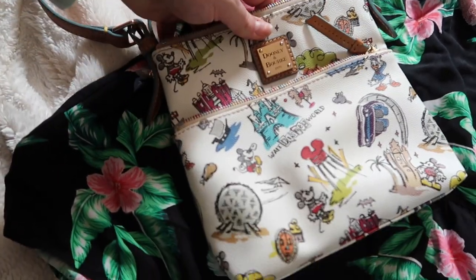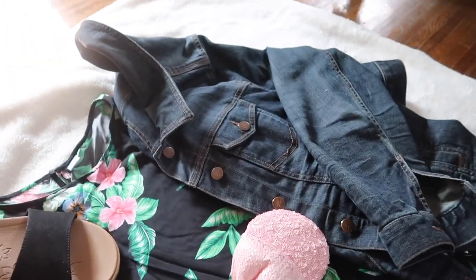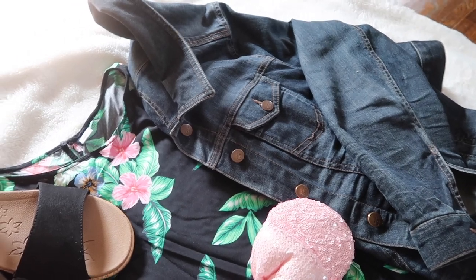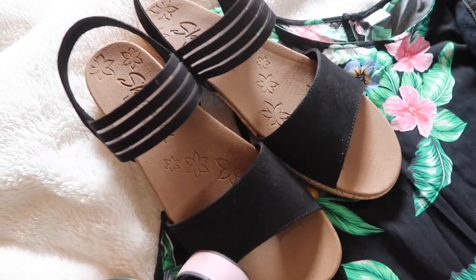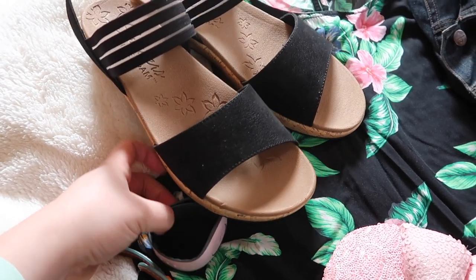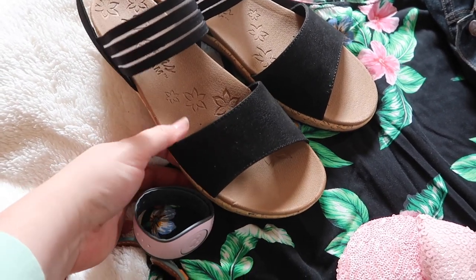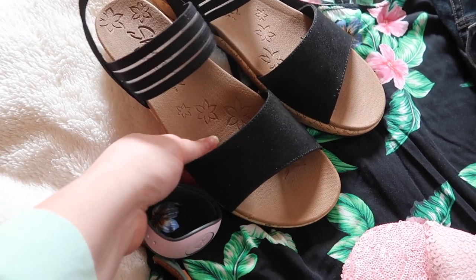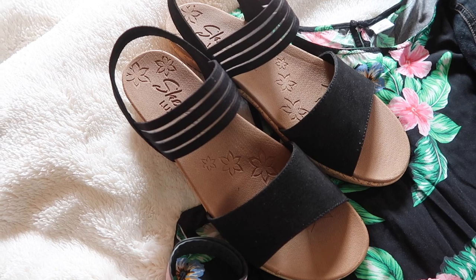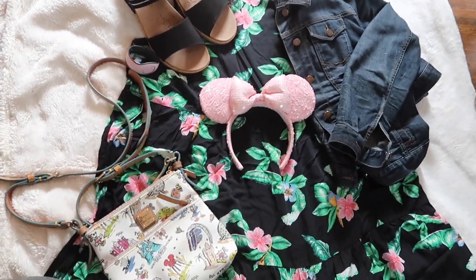My Dooney purse. And in case I'm feeling a little chilly, which I highly doubt I will, a jean jacket over there. And I got these new Skechers sandals because I wanted something black. And they feel pretty comfortable and they have pretty good reviews on Amazon. So we will see how they do this trip. But that is my second outfit.